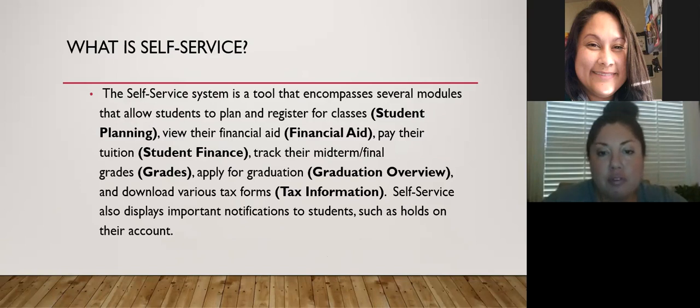Students can also view their financial aid, pay for any tuition and fees that they might have. You can monitor your midterm, your final grades per semester. You can also access unofficial transcripts through self-service. You can apply for graduation. It's a super simple application. And then also you can download any tax forms that you might need at the end of the year.